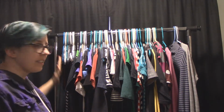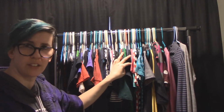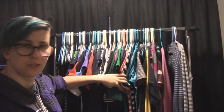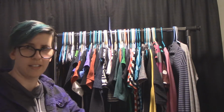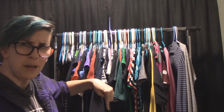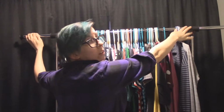I don't know about y'all, but the system I have for organizing my tops is sleeveless to graphic tees to kind of plainish solid color tees or like a basic pattern like stripes, 3/4 length sleeves, and then full length sleeves, and then into sweaters and cardigans and stuff. Downstairs, bottom rack. I think we'll get a keep pole and a donate pole going.